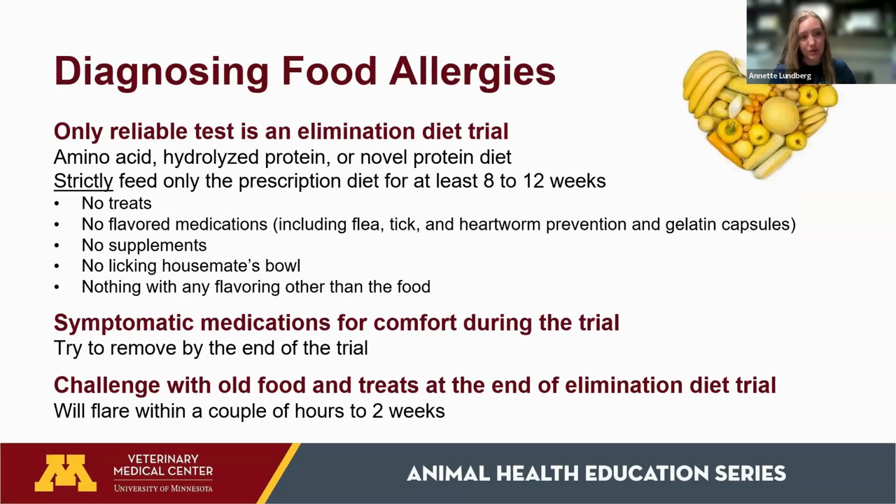So how do we diagnose food allergies? The only reliable test is an elimination diet trial. Things like blood tests, patch tests, saliva tests, or hair tests are not reliable for diagnosing food allergies.